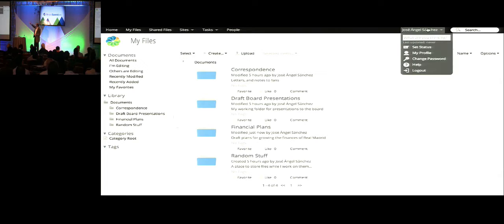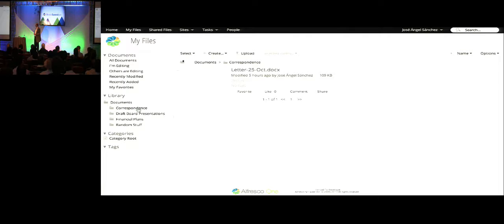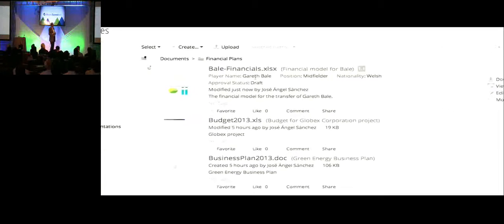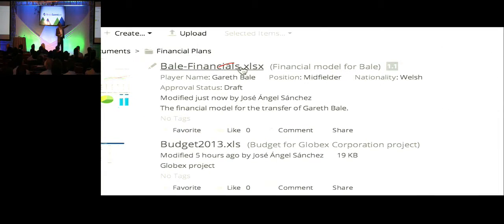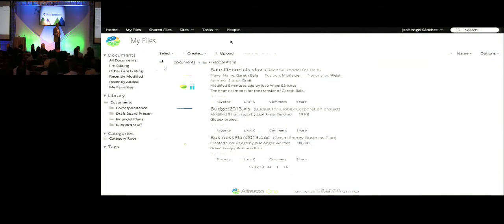So again, all of the capability you used to have in Alfresco is still there. It's just on pull down from here. So here we can see all those documents he was working on his desktop. Here we can see the financials. Another nice feature is the ability to add custom metadata into these views. So we can see Gareth Bale's a Welsh player, and we can see the status of this document. So again, we're exposing that through the user interface.